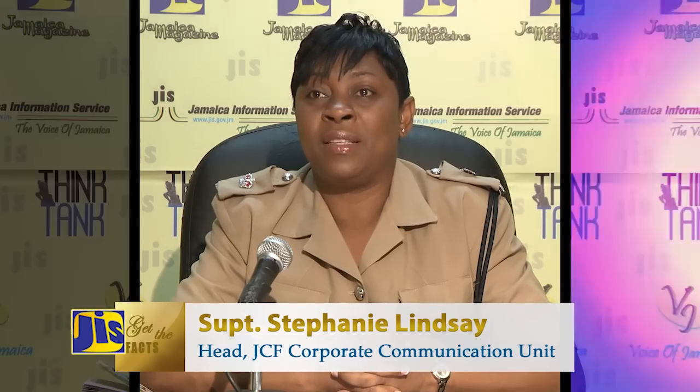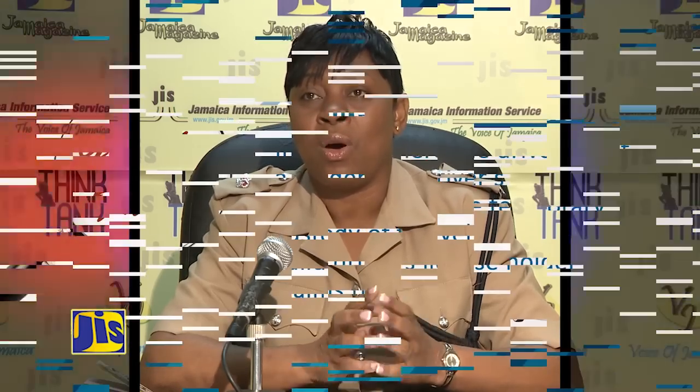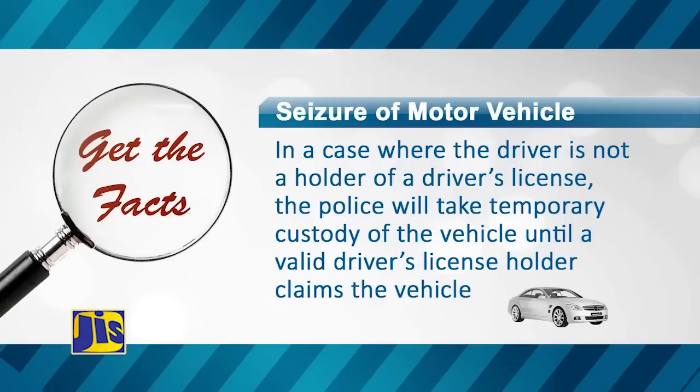Now, there's a difference between not having a driver's license and not having your driver's license in your possession. If a person was never issued with a driver's license, that person clearly should not be driving a motor vehicle. The person will be prosecuted, and if they find out that the owner of the vehicle allowed the individual without a driver's license to use the vehicle, the owner can be prosecuted as well. Otherwise, the police will take possession of the motor vehicle, because they will not allow a continuation of the offense, and will get someone who has a driver's license or the owner to come and claim that vehicle.